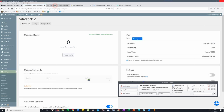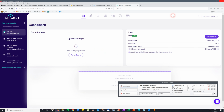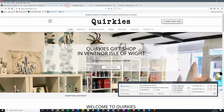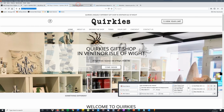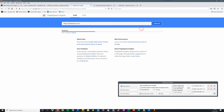So just log out of your dashboard for your website. You can now log out of your Nitro dashboard as well. And you shouldn't really, unless you're adding other sites, need to go in there again, because everything will be taken care of. Right, now it does take a while to settle down, but I think we'll probably see the results straight away. So I'm going to go to my Google page speed, put the URL in again, and click Analyze.